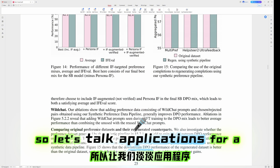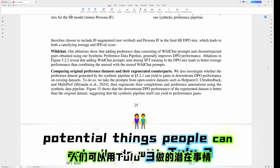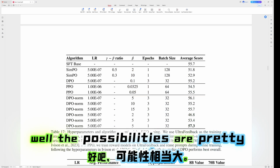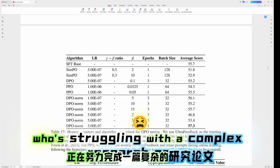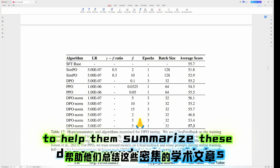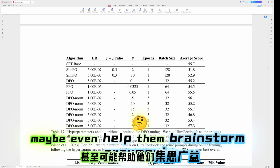Exactly. So let's talk applications for a sec. What are some of the potential things people can actually do with TÜLU 3 that maybe they couldn't do before? Well, the possibilities are pretty vast. Imagine a student who's struggling with a complex research paper. Oh, I've been there. They could use TÜLU 3 to help them summarize these dense academic articles, to extract those key findings, maybe even help them brainstorm arguments.